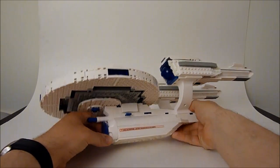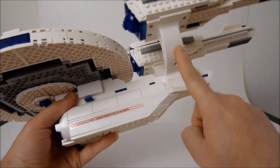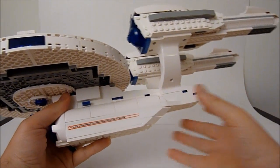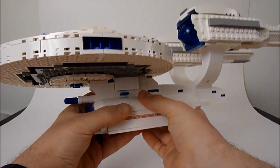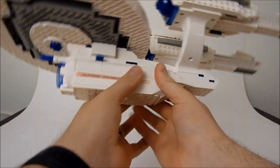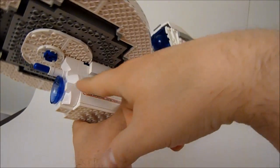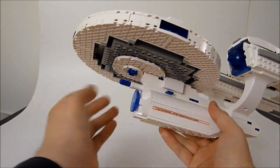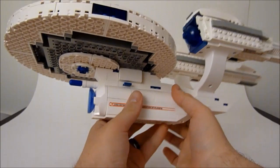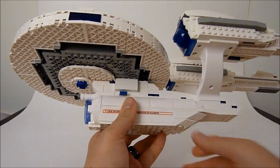So for starters, I want to point out that this entire piece here, up to and including these pylons, are all one big solid chunk. And that's a blessing and a curse, because the battery compartment is right under here, and the lights are up in these 2 bits and in the front here. And like I said before, it's all connected. So you hit one button and everything goes on at the same time. And that's good.